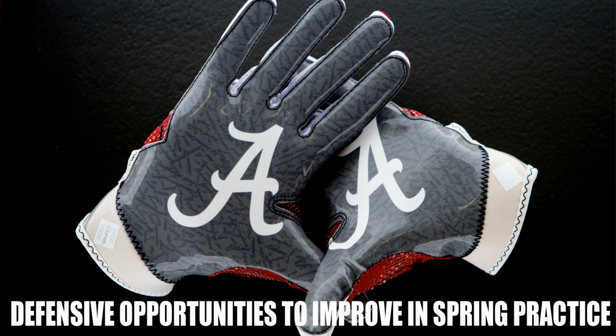So I look at this year coming in this spring practice, we want to look hard at our offense to kind of help our defense. What do I mean by that? I want to see what our offensive philosophy is heading into this spring practice.